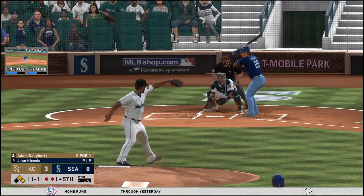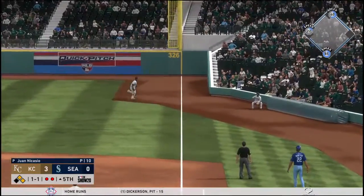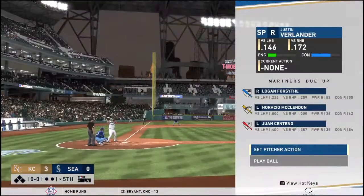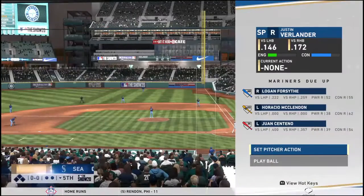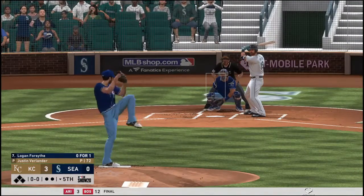And here's a ball hit in the air. And he will get there to make the running play, and that will end it. He'll settle for just the one. Leading off the inning, Logan Forsythe, and they'll need him to get something going here. First pitch on its way from Verlander.